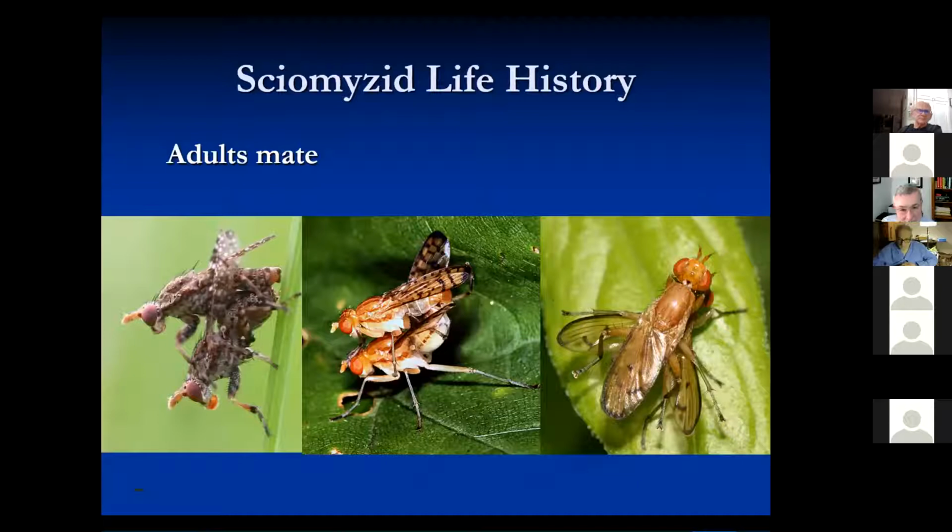So, the life history of Sciomyzids. The adults mate facing in the same direction. That's different in other families of flies. The male generally places its 4 tarsi on the inside margin of the female's eyes and uses its hind leg, as shown in the rightmost of those 3 pictures, to hold the female's wings open. Some males produce a droplet of some substance from their mouth, deposit it on the substrate, and the female comes over, and while she is imbibing it, he mates with her.